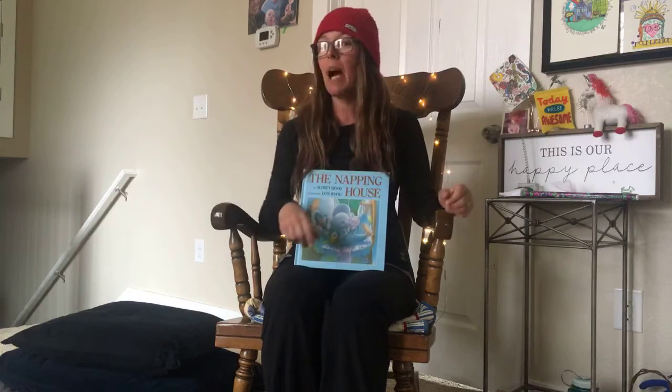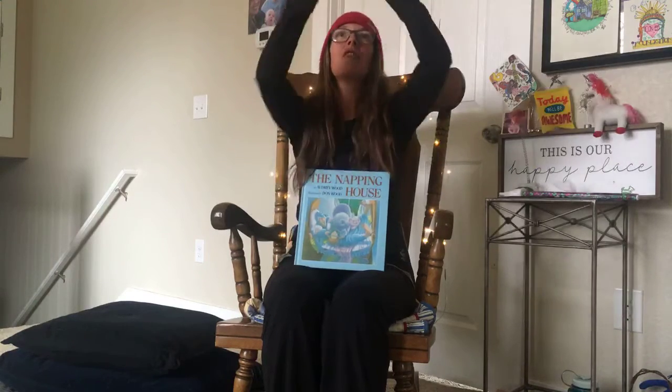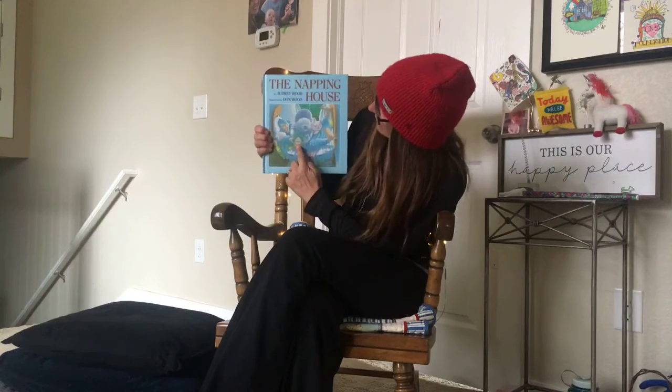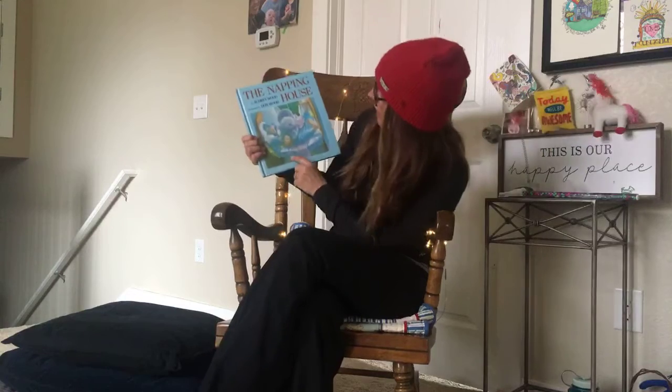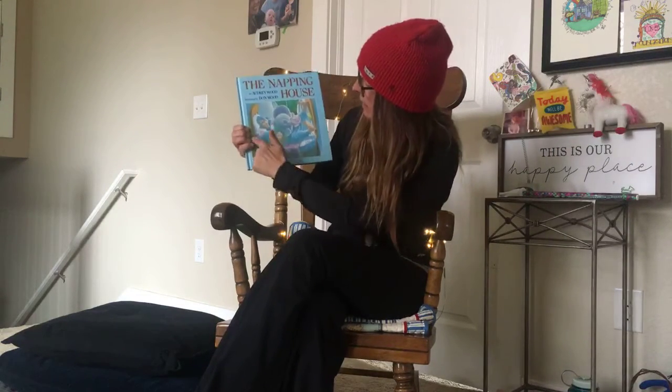Now, do you remember how we do rain with our jazz hands? Rain. Just think of little drops coming out of the sky. Rain. Rain. That's right. And it's the napping house. Look at that, friend. There's a little boy. I see a doggy. I see a granny. Oh my gosh, what's happening to the bed? Oh my goodness. Let's find out about this.